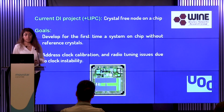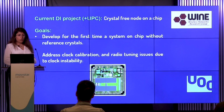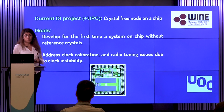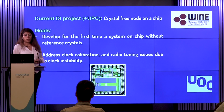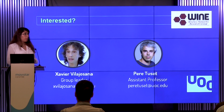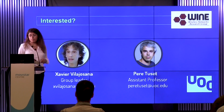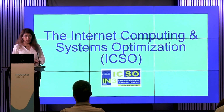The other one, done in collaboration with UPC, is Crystal-free node on chip. The goals are to develop, for the first time, a system on chip without reference crystals, and then address clock calibration and radio tuning issues due to clock instability. If you are interested in this research line, you can contact Xavi Vilajosana, the group leader, and also Pere, who organized this seminar.